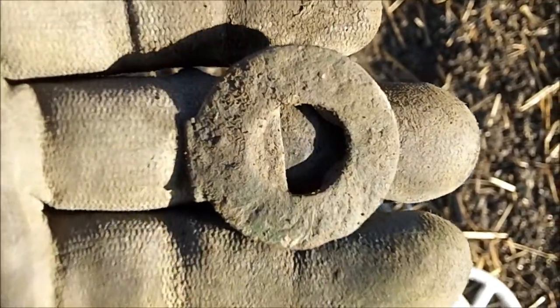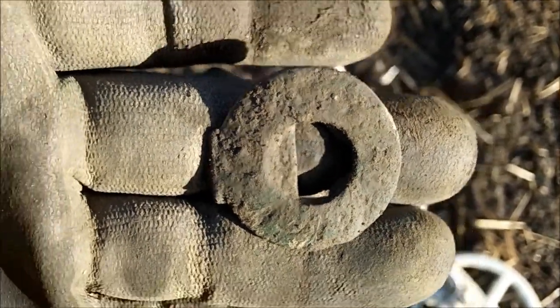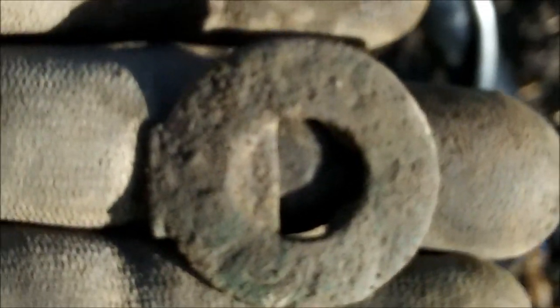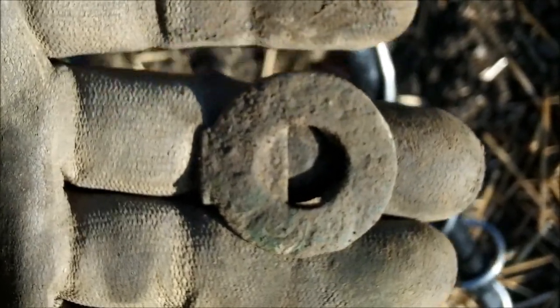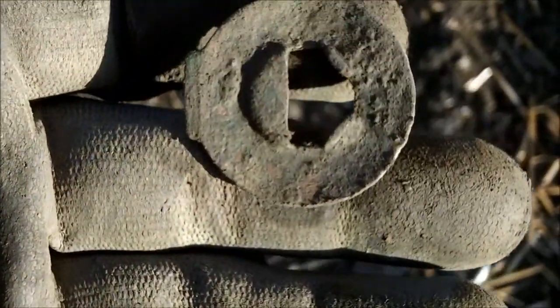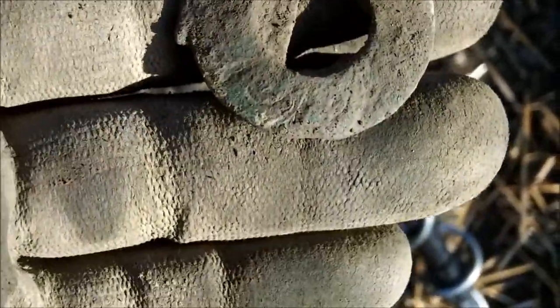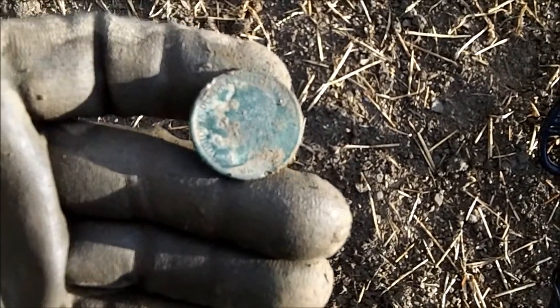Right, Gary just showing me this. And it's a belt buckle. It's not a modern one, but they still make them like this. But it's got some age with it, this. Definitely got some age with it. Nice find, mate.